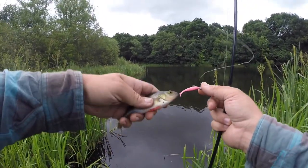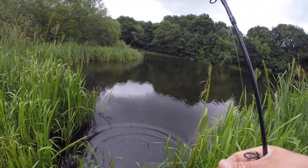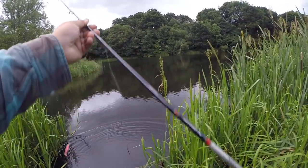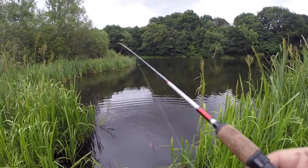Got a pink one. I think it's because the water's a bit coloured. The pink stands out a bit better for him than the natural colours.